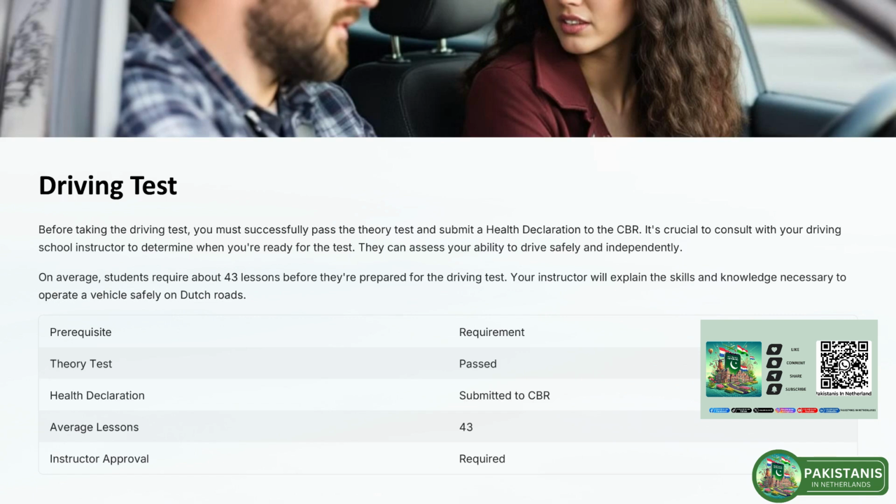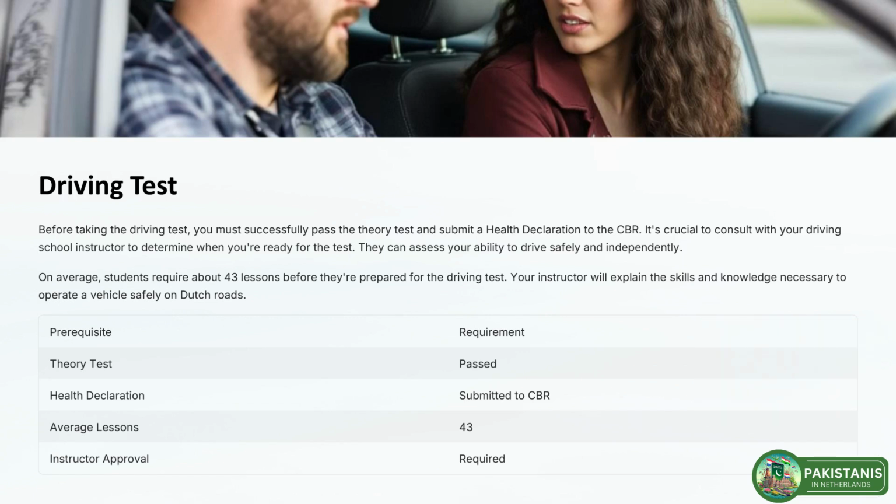Why the practical test is important. This is where everything comes together. The test assesses not just your technical driving skills, but also your ability to make safe and responsible decisions in real-time traffic scenarios. It's designed to ensure you're ready to handle the challenges of driving on Dutch roads.